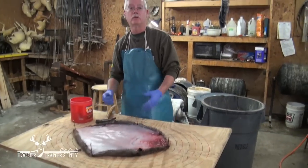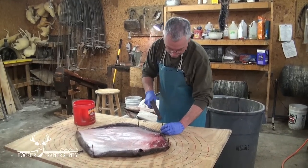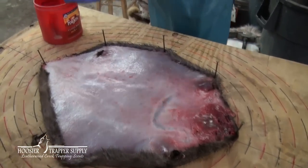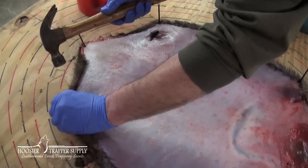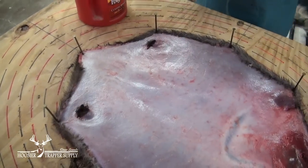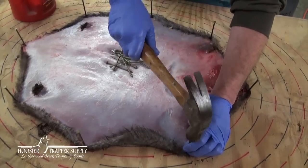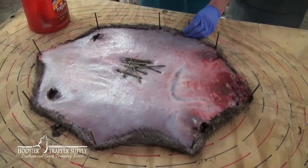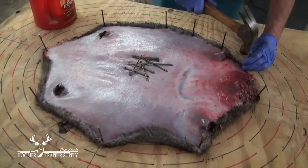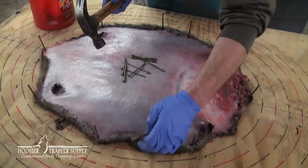I have seen guys take these at first and just crank them, trying to get as much stretch out of there as possible. If you do that, you'll never get the rest of it pulled out. So we're just going to work our way on around with this. Basically, I usually just keep splitting the difference and keep working my way around. You can go with smaller nails. You don't have to use this big a nail. An 8 or a 10 penny nail works great.